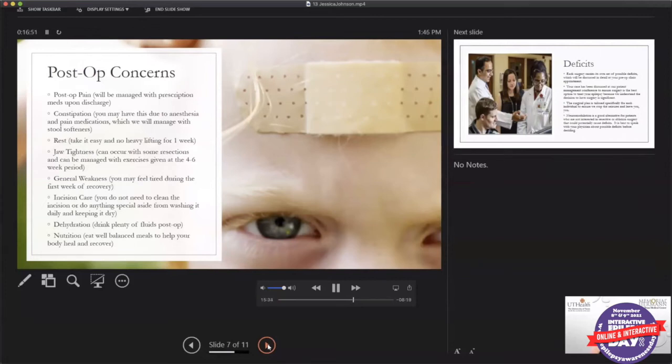There may be some jaw tightness. So especially with the stereo EEG and the temporal lobe resections, there's manipulation of the muscles in this area. And so because this is all connected, sometimes you might have jaw tightness or soreness here. We'll have some exercises that we can give you, usually at about 3 to 4 weeks after surgery, that will help loosen that up. It's not something that's permanent. It's something that's just temporary after surgery that we'll work through.